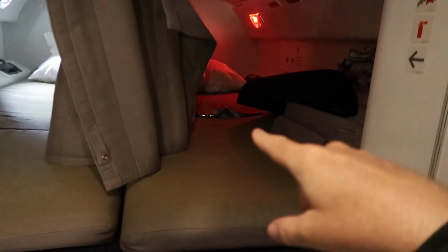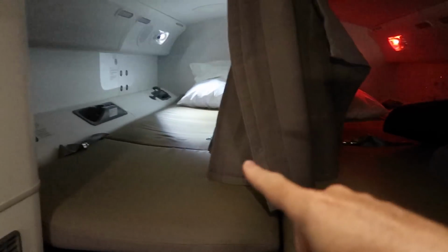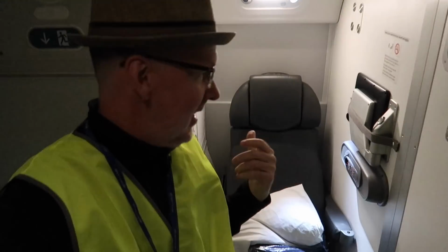It's like two little bunk areas over here and a little window, and over here a little extra seat. This area, I don't know if it's first class, business class, or whatever, but these are some awesome seats here. I'm told by my expert sidekick here that this is the new business class for the 787.